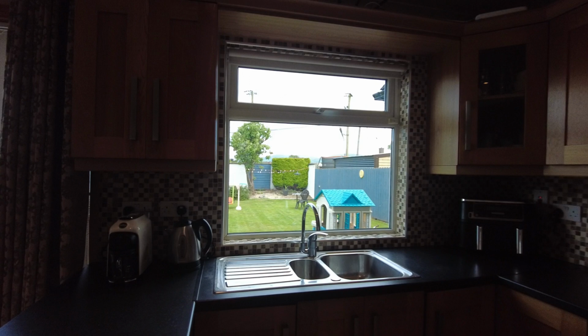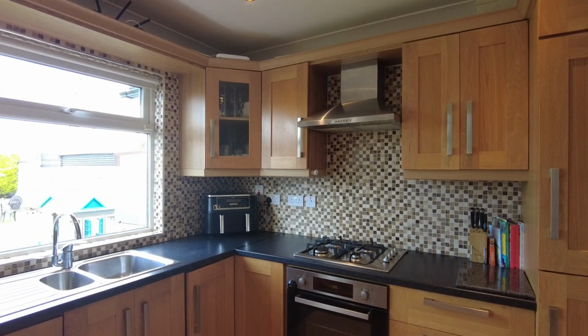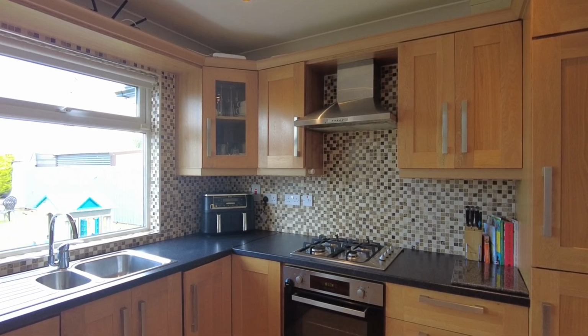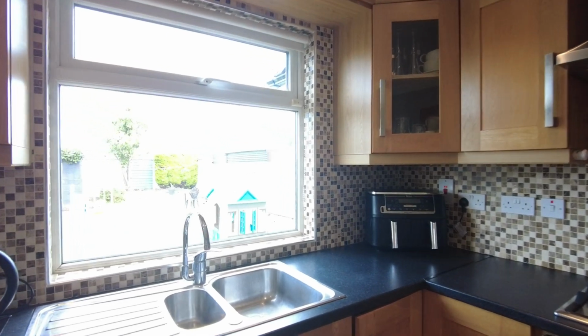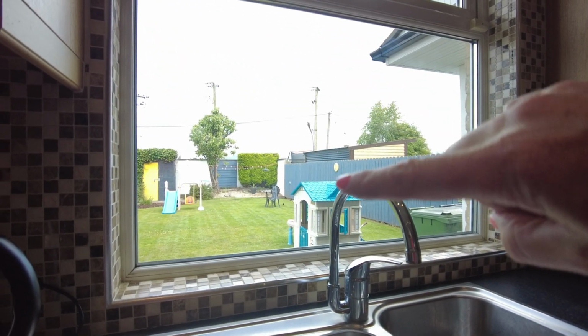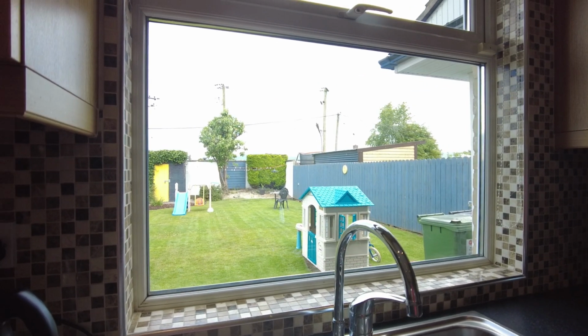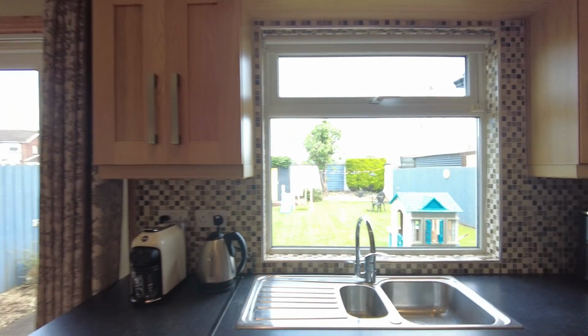Nicely tiled, a mosaic tile around the splashback. Oh, we've gone very dark here. Hang on a second there. Nicely tiled mosaic around the splashback, which also runs up onto the windowsill. I love to see this. Do you see there where the windowsill is actually tiled by the same tile and the tile running all the way around the window recess? That to me is a fantastic tiling job.